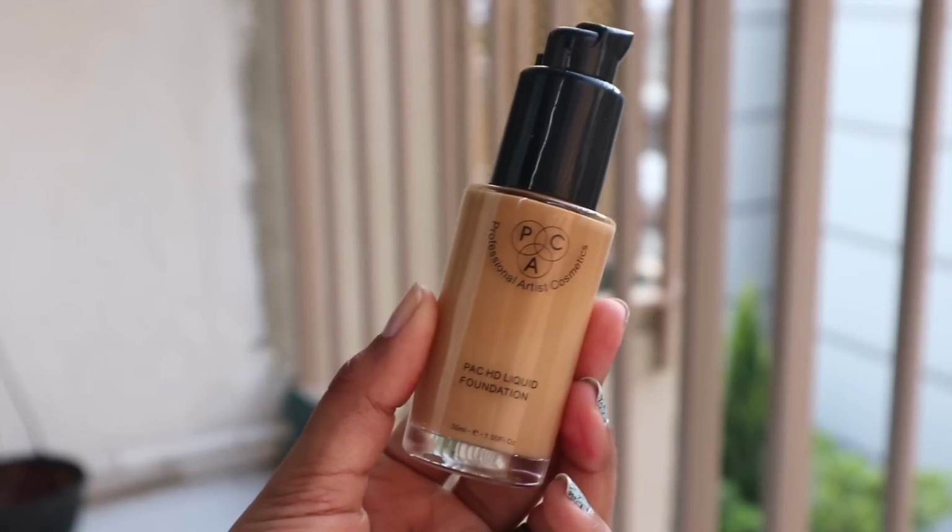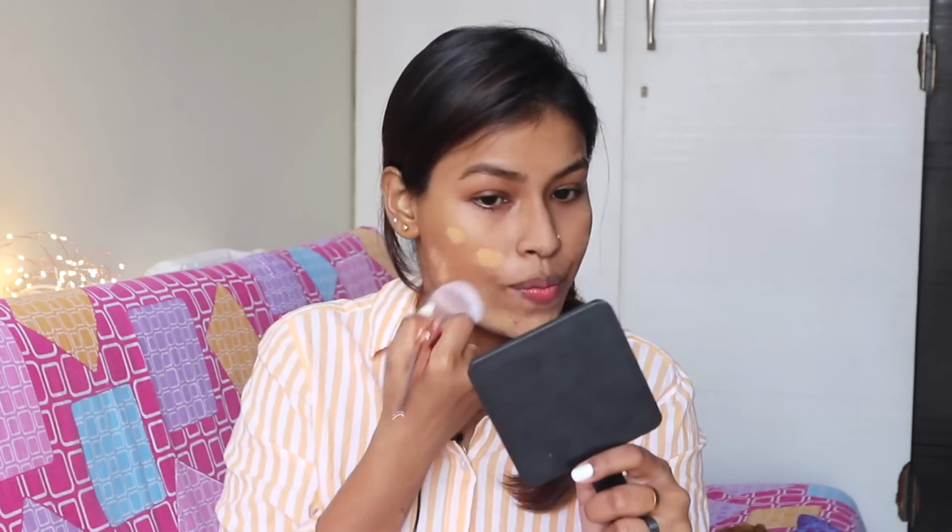Next up is foundation. Before I found the Nykaa Skin Genius foundation, I really used to love the Maybelline Fit Me foundation as well as the PAC HD Liquid foundation, and I'm going to be using the PAC foundation today because I haven't used this foundation in a really long time. So I'm going to give it a good shake before, and I'm going to take a pump on the back of my hand, and I'm going to use a brush to apply that on my skin. I am not going to be using too much foundation because it is the summertime.